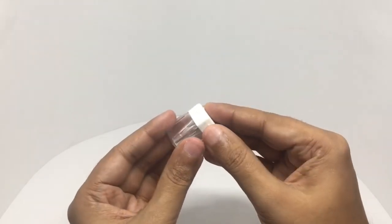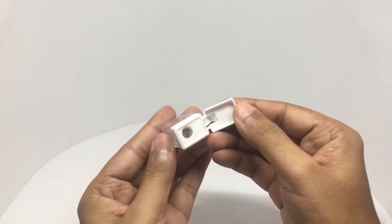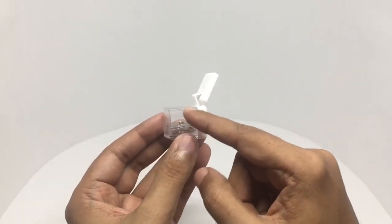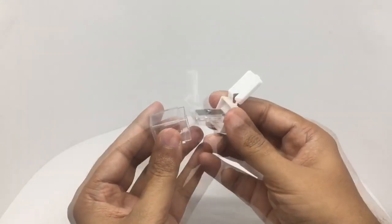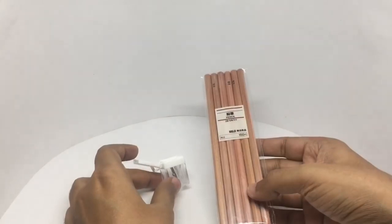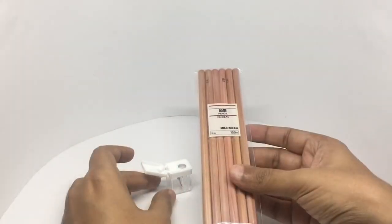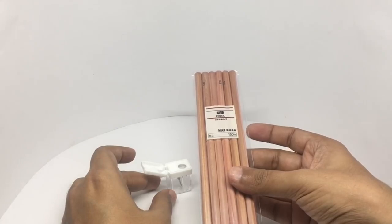You open the top to get to the sharpener, and all the dust will collect on top, which you can empty by removing it. Let's sharpen it on these MUJI pencils. This 5-pack costs around 150 rupees or around $3 or so. These are 2B pencils.